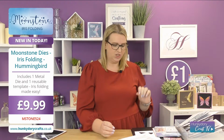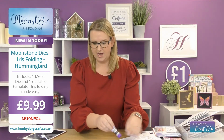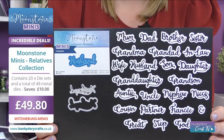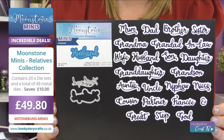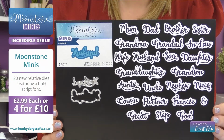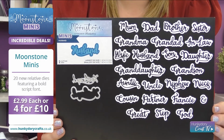Okay, we are going to have a look at some of those bits and pieces that Natalie has been using alongside her demonstrations today. So we have got the Moonstone Minis. These are actually on lots of the samples. These are all of our fabulous relatives. So you can see on there, we've got absolutely everything and anything you could ever need. £49.80 is going to get you 20 die sets. It's just unbelievable, isn't it? 20 die sets, or you can buy them individually if you just want one or two. Go for 4 because it's 4 for £10, which obviously gets you another saving there as well.